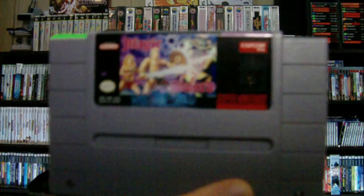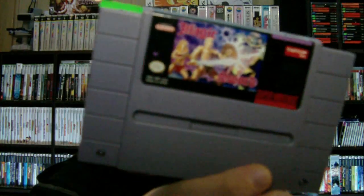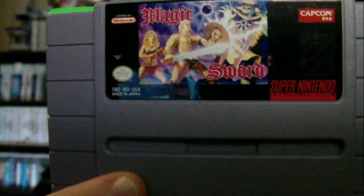Let's see, we picked up Magic Sword for the NES, a title which I was always interested in. And let's see, was that out of focus? There we go. I was not gonna pass that up for $3.95. It actually says that right there.